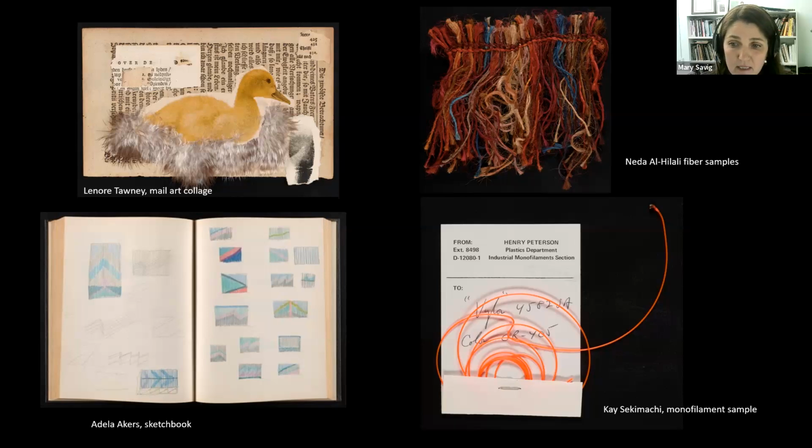Material exploration is especially exaggerated in Lenore Tawney's mail art, which she would find inextricable from her hanging works. From simple sketches and poetic lines, we see the beginnings of artworks and their conceptual frameworks. This exhibition shows the many ways in which women took up fiber for its historical and creative possibilities, recalibrating our perception of a material taken for granted in our everyday lives.